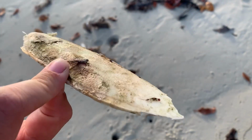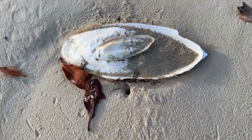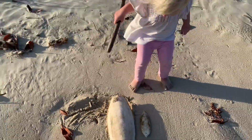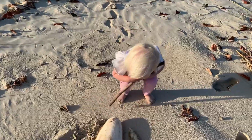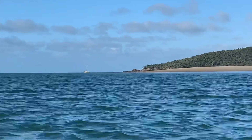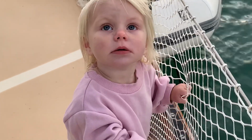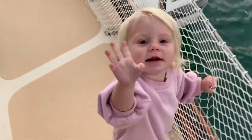So this is a normal cuttlefish bone. There we go. That would have been a massive cuttlefish. What do you think, Charlie girl? Wow! What are they, Charlie? They're birds.